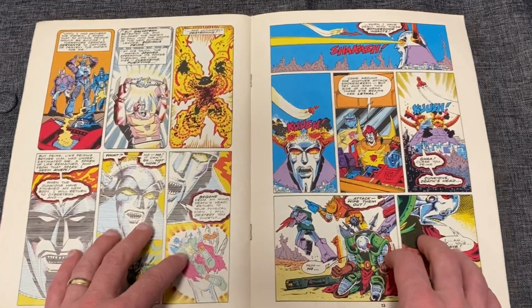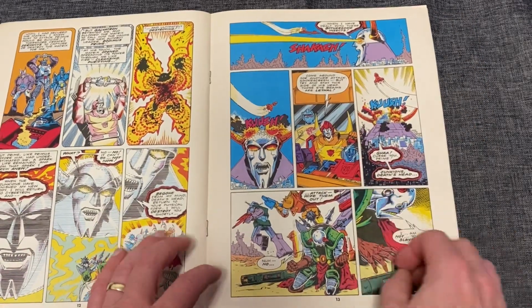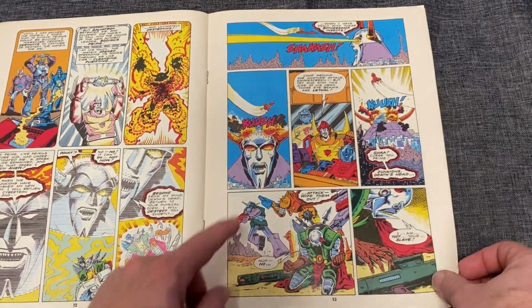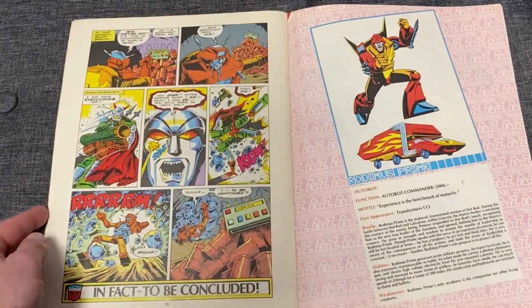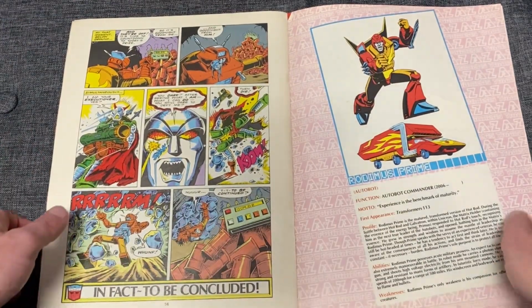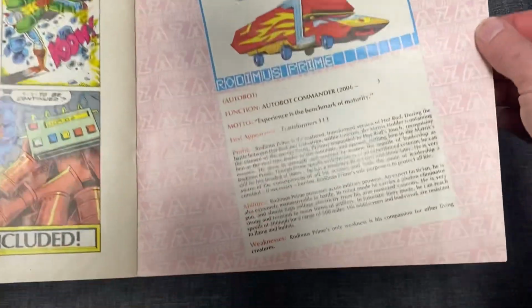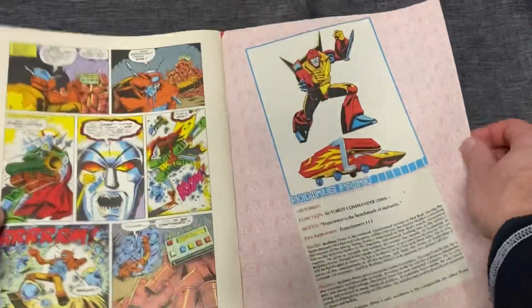Unicron's telling us all this story here. Then he realizes that Rodimus Prime is very close to him with the matrix, and this releases Death's Head from his mind trap and he starts to attack them. And it's all about to go off, I suppose, is the best thing to say. You can have a read of that yourself in a second. We've got Rodimus Prime's fact file here. There's his artwork. And if I say pause now, you can then read that yourself.